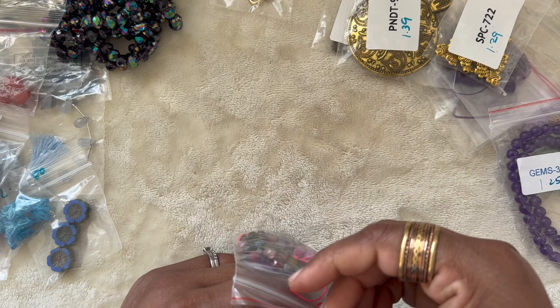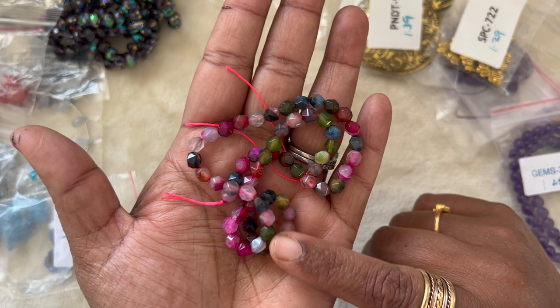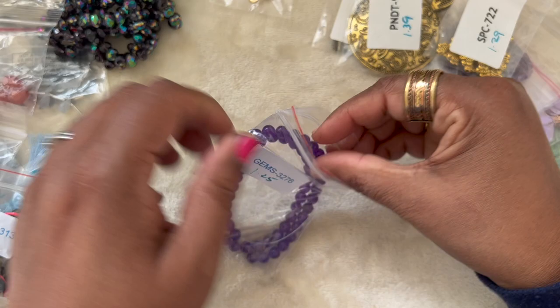This one is expensive. It's $2.99. English cut beads, gemstones. I really like this, so I just want to get that one strand. Splurge a little bit on that. And this one was $1.25. This one is, I think, dyed jade amethyst round beads.